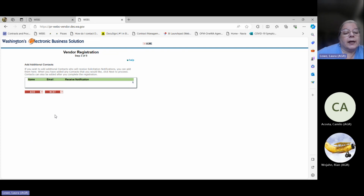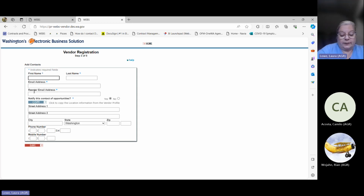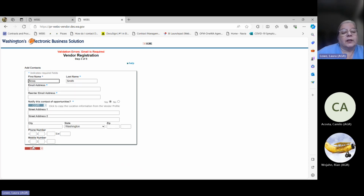Add additional contacts. If you have someone who does all your bids for you at your company, you can add their email in here. If you want to add, you hit add. Let's say the first name is Anna Smith. Then you would put her email address, put in the same address that they work at, and hit save. So email is required. All right, so now I've got to make up another email.